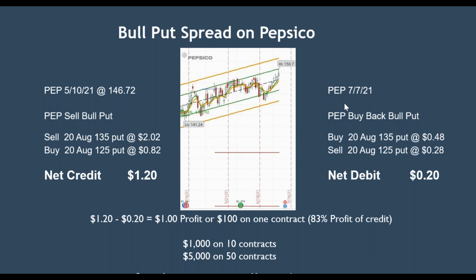We bought it back on July 7th, buying back the 20 August 135 put for 48 cents, and then selling the 20 August 125 put for a net debit of 20 cents. So the profit we made was $1.20 credit minus the 20 cents debit, or $1 profit.